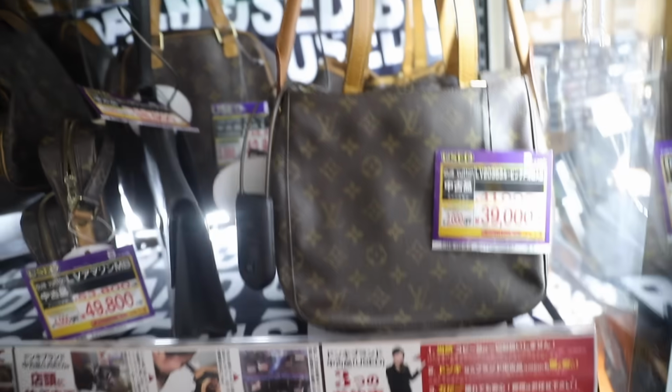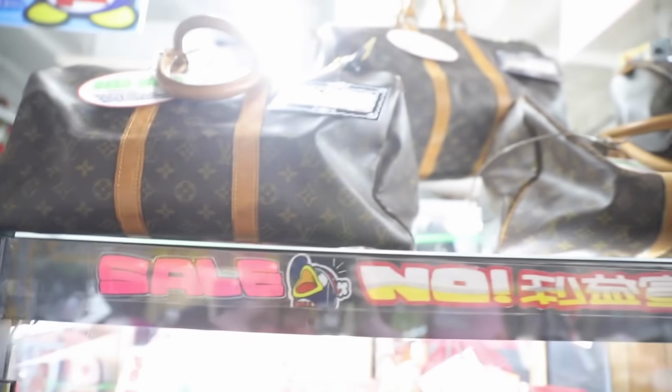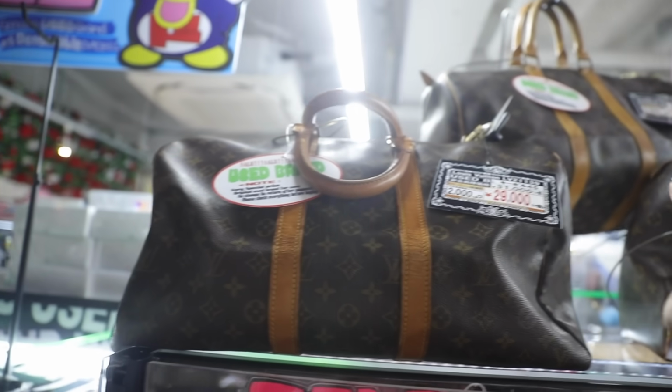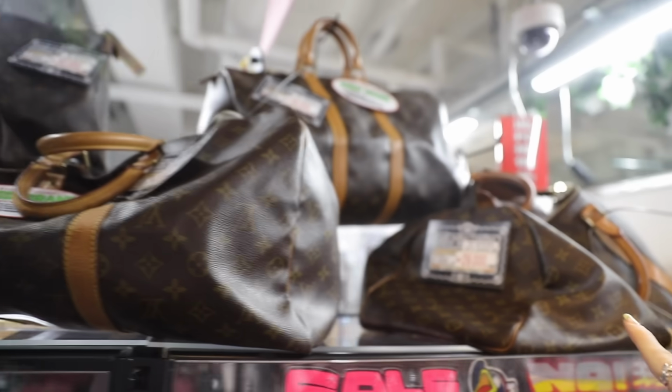These stores usually close at around 9 p.m. so you've got plenty of time. No need to race around Shinjuku looking for Louis Vuitton. But also don't feel like you need to get something when you're here because you can also get things on ZENMARKET, for example, and you can get stuff on ZENMARKET a lot cheaper than you can get in these stores. They jack the price up because it's a touristy area.